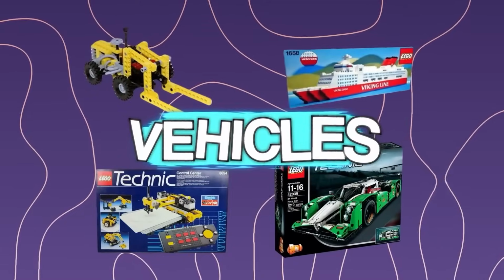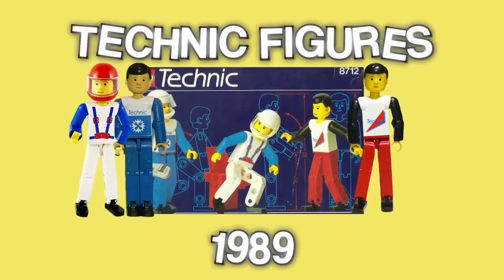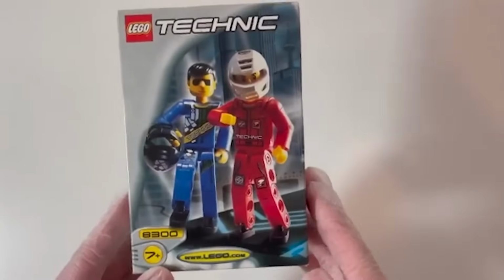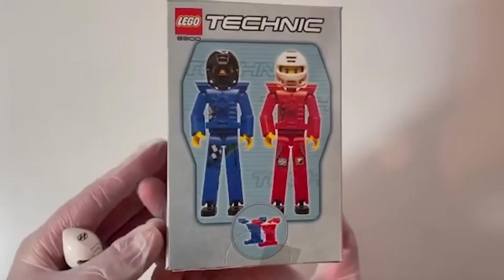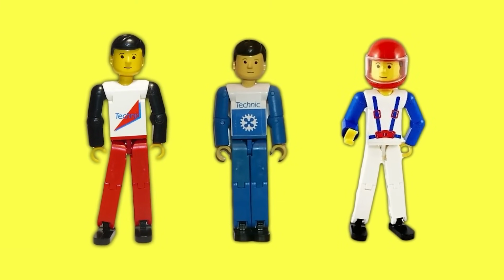The next thing I want to show you guys is a set from 1989. This isn't just any regular old LEGO Technic set though. As we all know, most Technic sets are vehicles, but the one I'm going to show you actually isn't. This is the LEGO Technic figure set from 1989. I understand if you're having doubts, but trust me when I say that this set is 100% real. These are some of the first buildable figures that LEGO ever produced, besides the ones from the 60s, of course. The set came with 10 pieces, and with them, you can make 3 different figures.